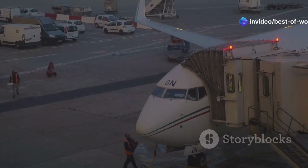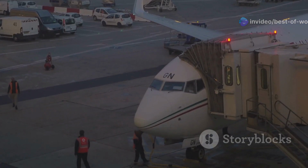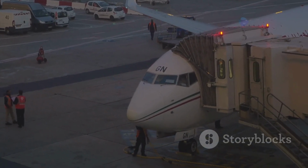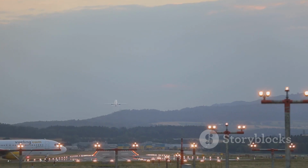This allows airlines to consolidate passengers from multiple origins and destinations, maximizing the number of passengers on each flight. By doing so, airlines can ensure that their flights are operating at full capacity. For example, an airline might route a flight from a smaller city to a major hub airport. This approach helps in connecting passengers from less busy airports to major destinations.